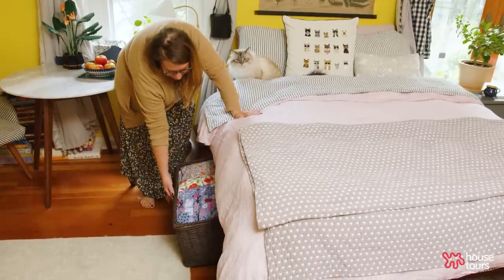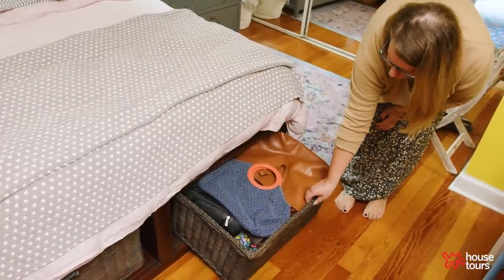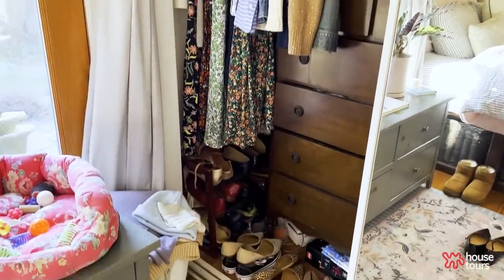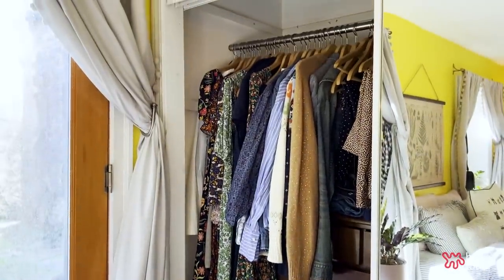I use the underbed storage mostly for clothes that are out of season, sheets, and bags. I have a dresser in my closet. It's nice that I can't fit all of my clothes in my closet because it forces me twice a year at least to sort of take everything out, look at it, and decide if it is worth keeping because it takes up valuable real estate.